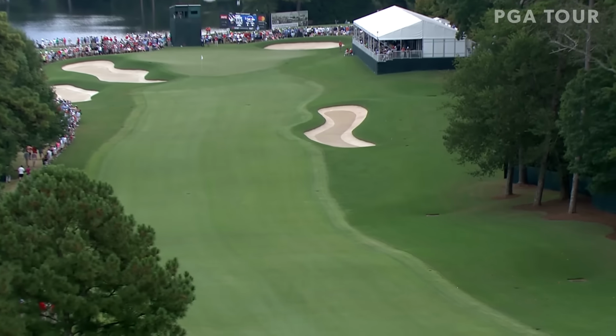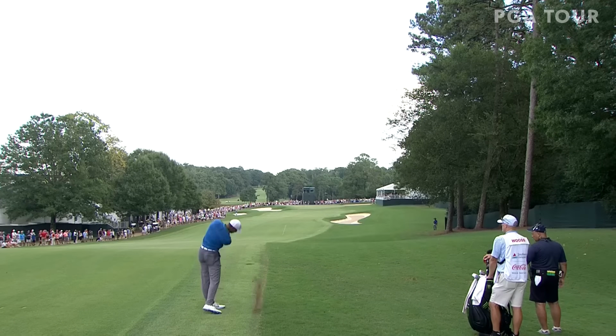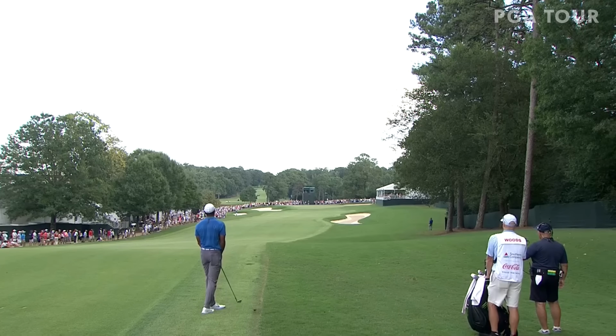Starts up the right side a little bit, but I think should be okay. Oh, takes a nasty kick to the right, but it stops short of the heavier rough. That's just fine. 194 to the very front. He's got 7-iron out here. Good lie here in the intermediate cut of rough. And he's looking for a kick to the left. This one's hung a little too far right and comes up short.